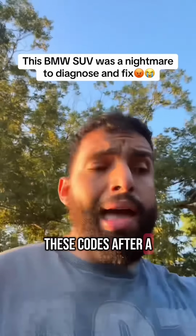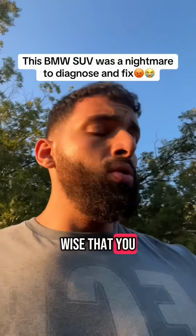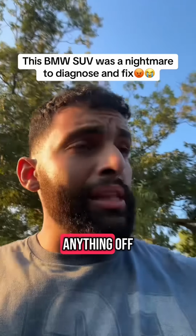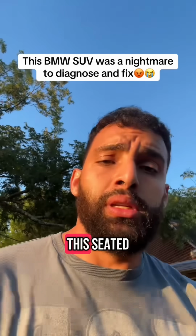And if you have a BMW with a similar engine, an N52, and you have these codes after a valve cover gasket replacement, it's really, really wise that you make sure you have a Snap-on tool to reset the VVT adaptations. And also just make sure that you didn't break anything off and make sure all the seals are nice and seated, especially in the back where it's really, really hard to make sure that it's seated.